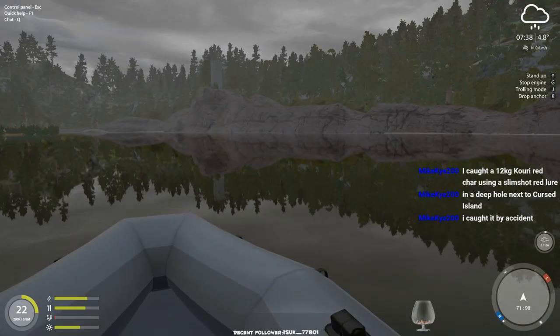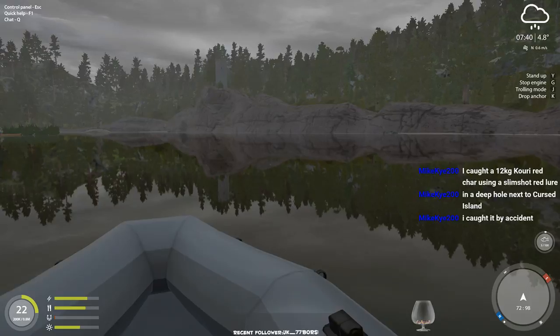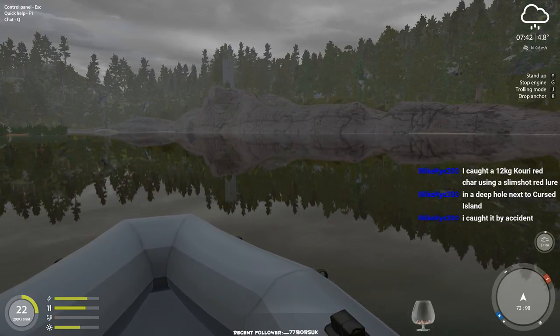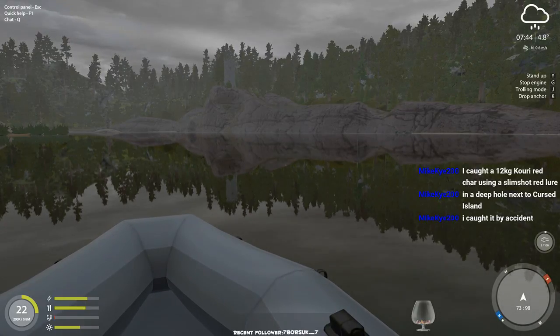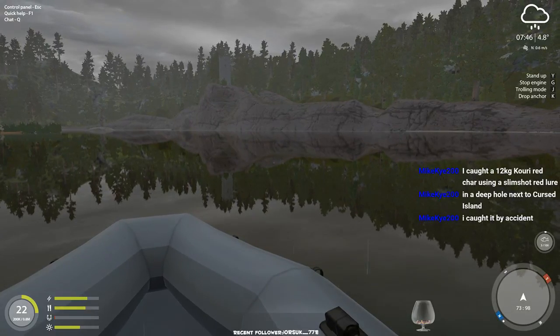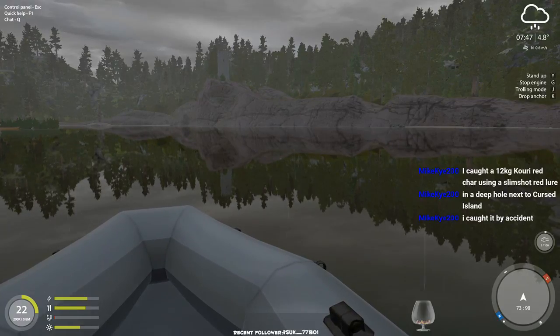Are we here a minute? Mike, just set this on its way. I caught it by accident. I've not seen accident on this. Is it a part of the map? Oh, I see, you caught it by accident. Just trying to be funny, Mike. You didn't mean to catch that one. You were after the bigger one. I know what you're saying.